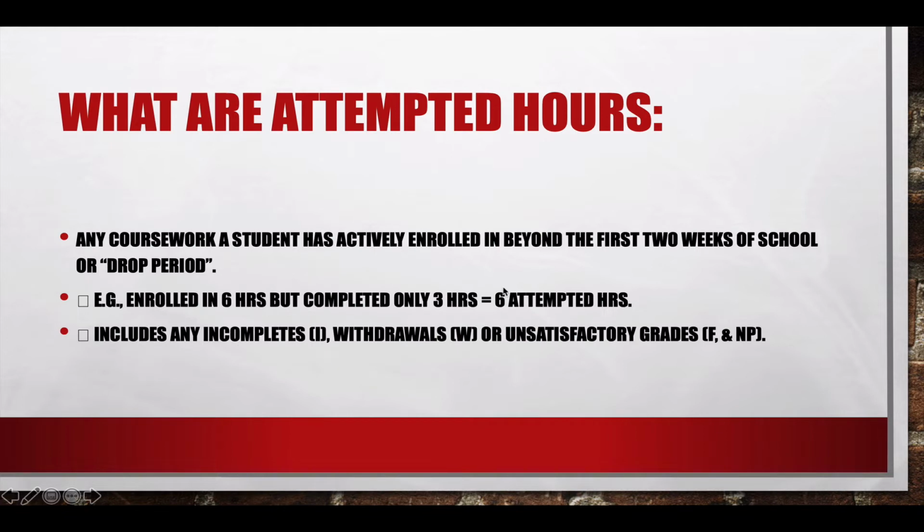So what are attempted hours? Basically, what it comes down to is any classes that you're in after Census Day. After Census Day, if you're in a class, for example, you sign up for 6 hours, you are there for 6 hours. Let's say you stop going to a class or you don't pass it. At the end, you only pass 3 hours. Your attempted hours will be 6.